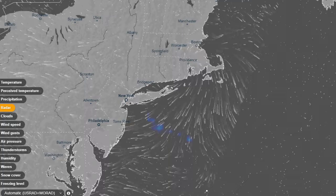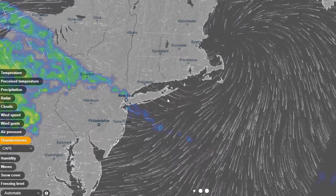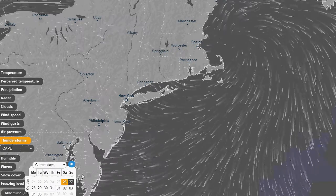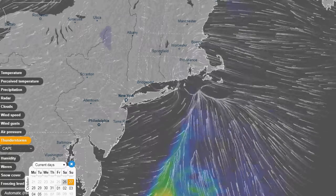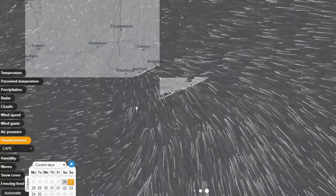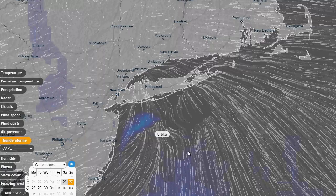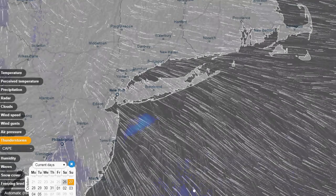So I want to look at some other models. I want to look at the thunderstorm threat for tomorrow, so we're going to go back to the Ventusky site. We're going to look at the 27th, which is tomorrow. There's not much CAPE in the atmosphere, and when you don't see much CAPE here, it means there probably won't be any severe thunderstorms. That threat does not seem to be there.